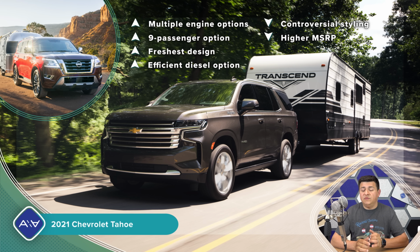If you want the most oomph, then there's a 6.2-liter V8 engine that's going to give you a bit more than 400 horsepower, better performance than we find out of the 5.6-liter engine in the Armada. But it will cost you a great deal because the Tahoe starts at $54,295, already more expensive than the Armada. If you want the diesel, that's $55,290, and if you want the 6.2-liter engine, that's over $74,000.